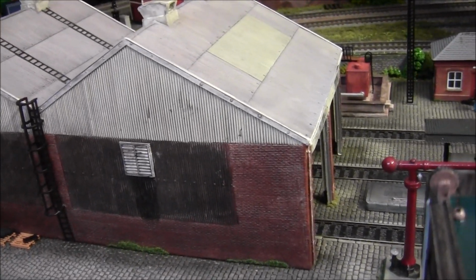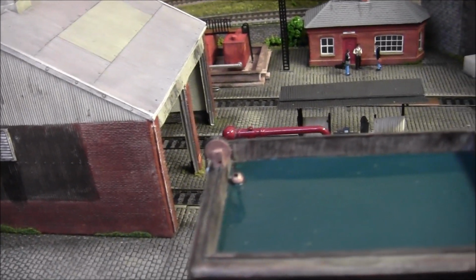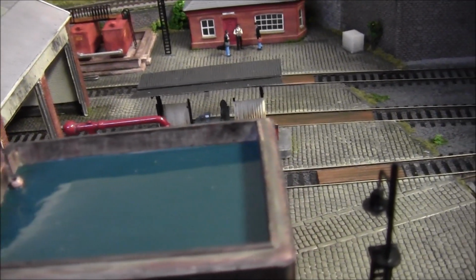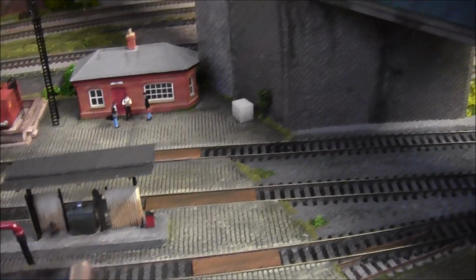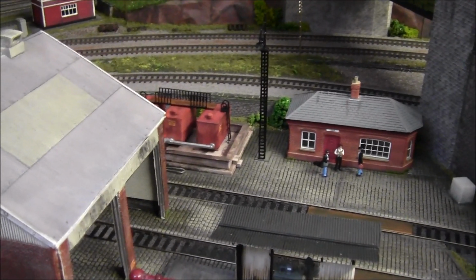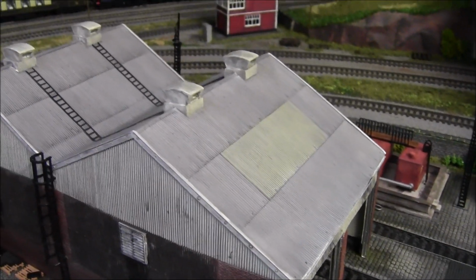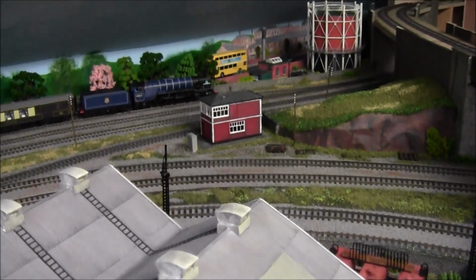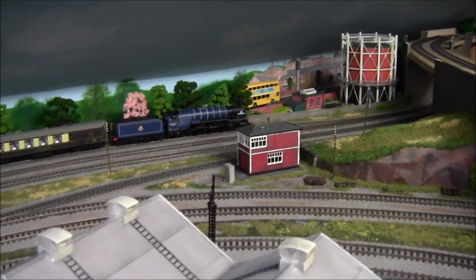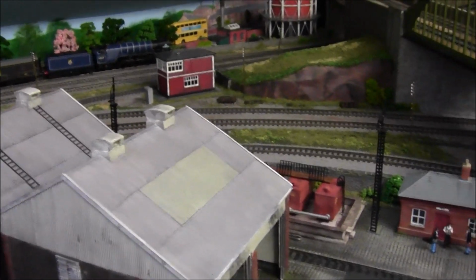Right, before we move on, the diesel yard is virtually finished. I've got a few figures here and there. As you know, the bridges are finished and the scene has taken on shape. It's turned out a lot better than what I expected. This whole area from the gasometer all the way through the depot has taken roughly about 2 months to do, but it doesn't look like 2 months worth of work here.